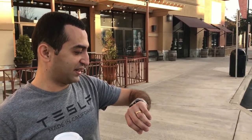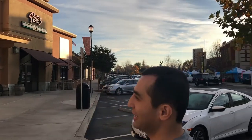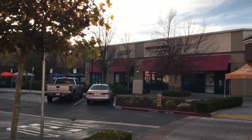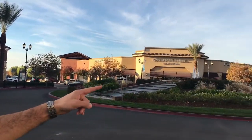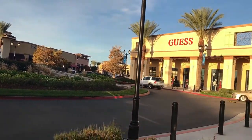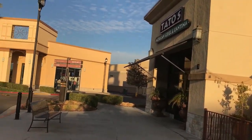So we're still in Manteca. It is 7:45. We're here at Manteca Outlets, or a mall type of place. There's a movie theater here, there's Banana Republic, there's a Guess store over there, there's a Tata's Mexican Grill and Cantina, Pete's restaurant.